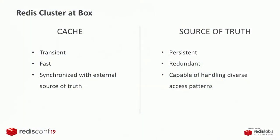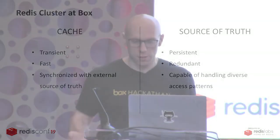There are also use cases for Redis at Box where we use it as a source of truth or a system of record. These use cases require persistence. They require redundancy of data. They also require the data store to allow for handling of diverse access patterns. The source of truth uses of Redis at Box are fairly uncontroversial. These are use cases similar to what you'd find on the Redis website or elsewhere on the internet, how people usually use Redis as a source of truth.